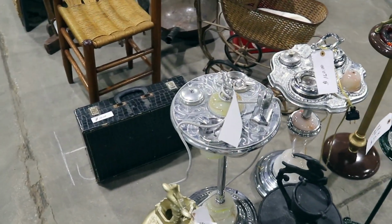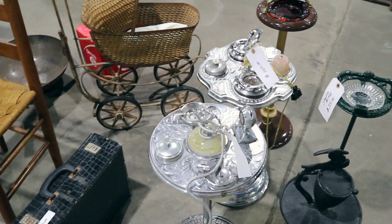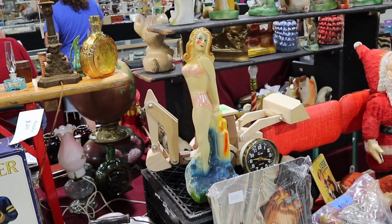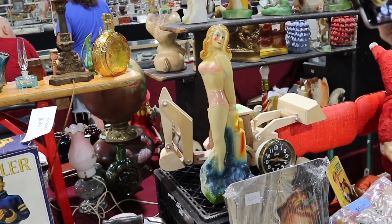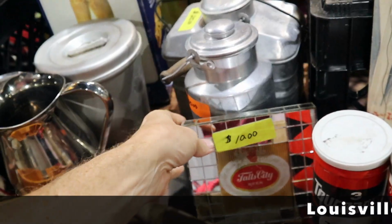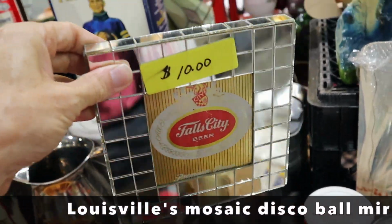So we're over here now at the smoking stand. Yeah, and they've been rewired and have everything, so they're worth the money. Oh yeah, here's some chalkware. Yeah, I like her. She's cute. That's funny. I've never seen that piece.